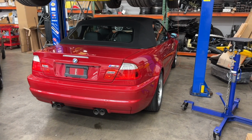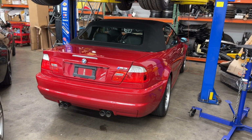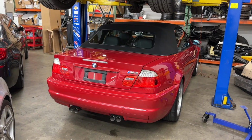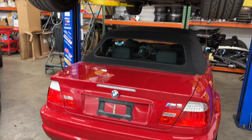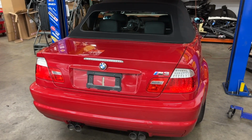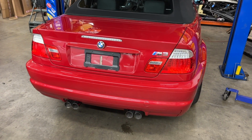So we'll start with the MPI, multi-point inspection, and usually I'm looking for things that are big problems, and I kind of gauge the customer. Does this guy just want the car to go straight down the road and not explode, or is he looking to make it a show car? And this, we're going to kind of look for the show car thing.